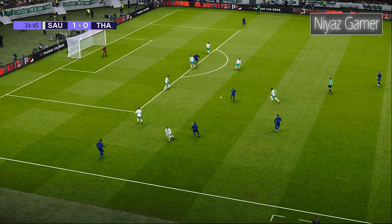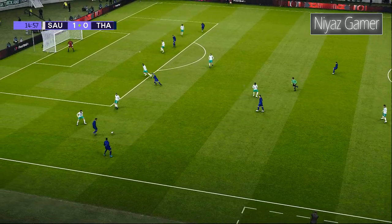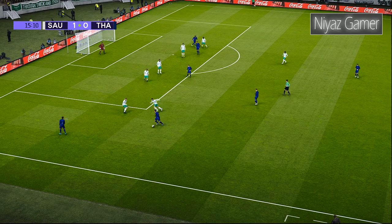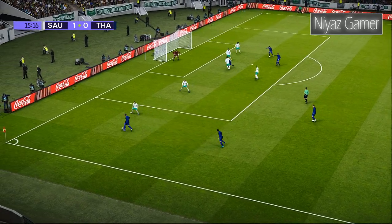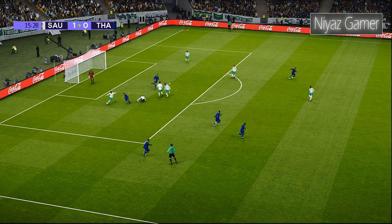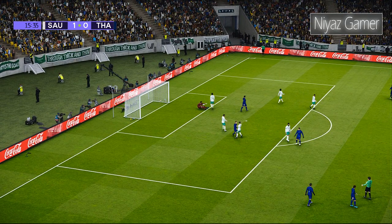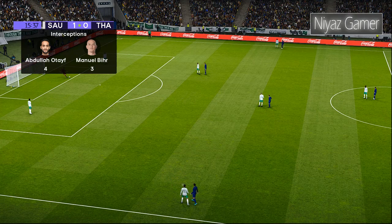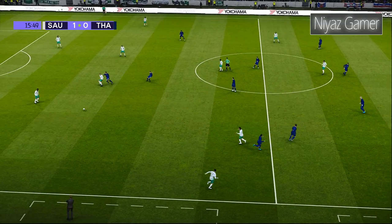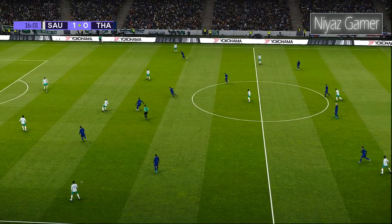Now then, the ball's come loose. Passing is crisp and sharp. Some really good ball movement. Great skill, that's nice. Great position here. He's having a go. That was mighty close. Saudi Arabia leading here thanks to that early goal, and the score is 1-0.